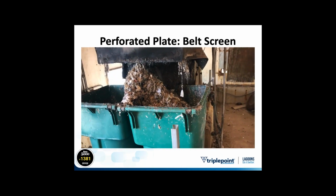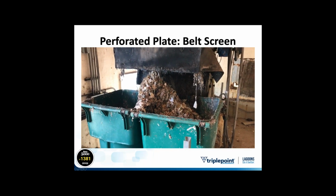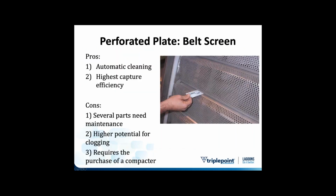But it's stopping that stuff from getting into your sludge blanket, which is kind of what you want. So the benefits are similar to the bar screen. You get automatic cleaning, and this has the highest capture efficiency, which is the main thing that's really good. There are several parts that you need to replace on this unit. There's the drive motor that's moving the screen.